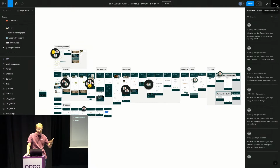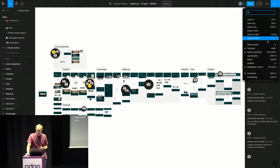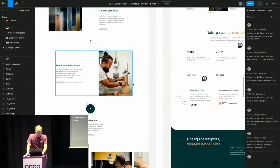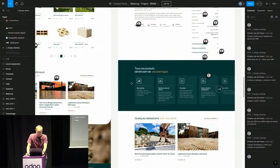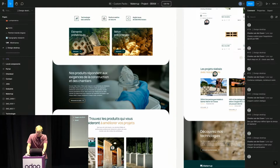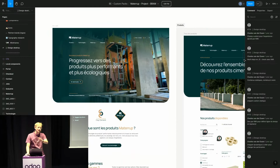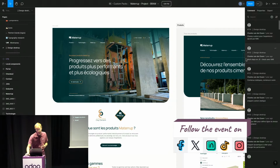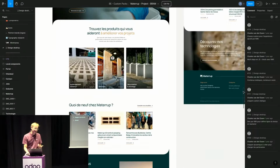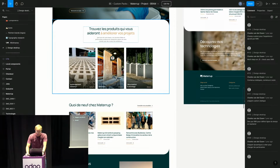And then we take the wireframe and we add all the colors and all the design. Okay, so let's see, take the home page. Right, so you see, it's the same wireframe, but we add all the colors, images, and everything from it. So that's basically what the website is going to look like. And the final product is the website that is live.